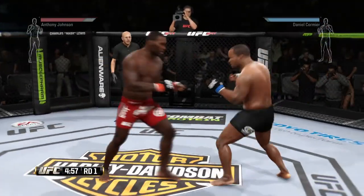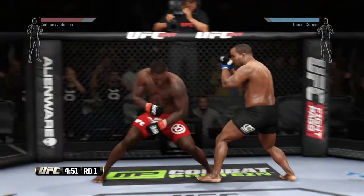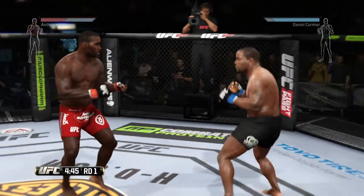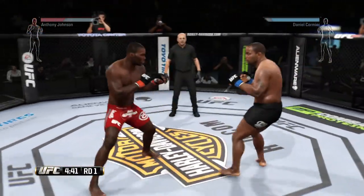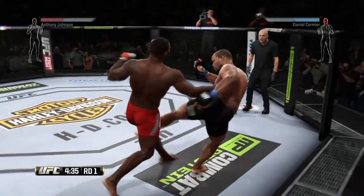Tonight's fight is scheduled for 3 5-minute rounds. Black trunks for Cormier. Red trunks for Johnson. Daniel Cormier is a former Olympic wrestler, a world-class athlete, and an incredibly determined fighter. He has ridiculous hand speed, outstanding skills in all areas, and the mind of a champion.